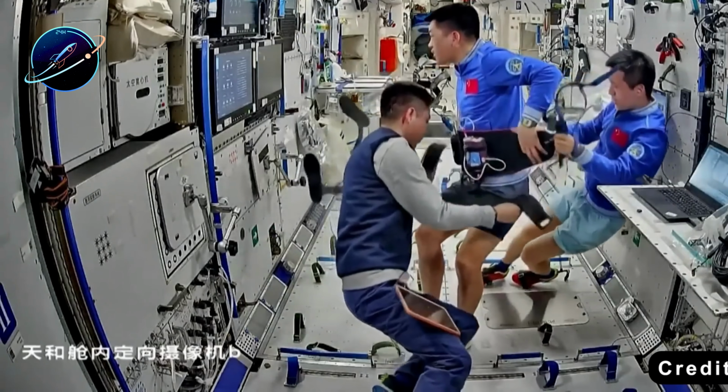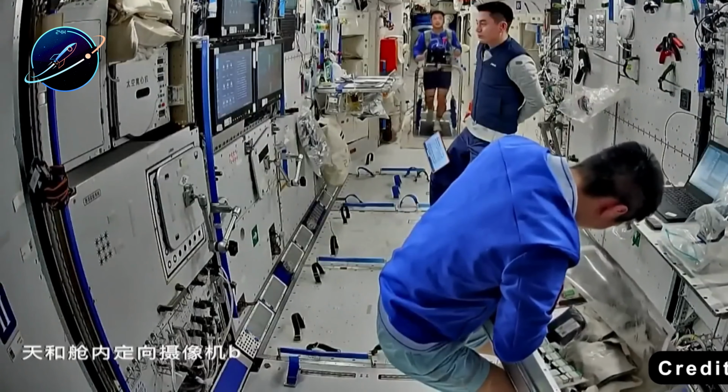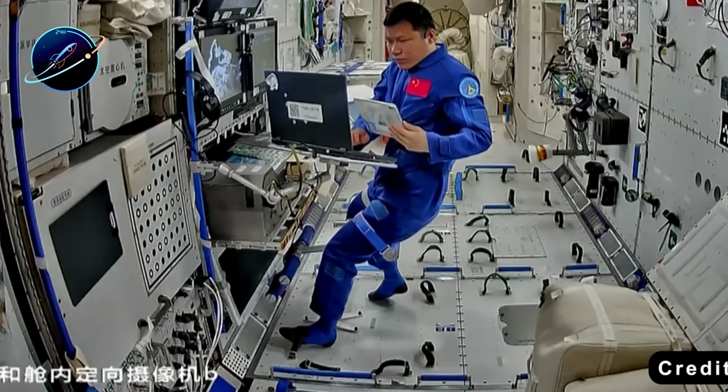By late 2024, the station had already completed over 180 research projects, from studying human metabolism to growing crops in orbit. These experiments aren't for show. They're building the roadmap for future lunar bases and, eventually, crewed Mars missions. And China isn't slowing down.